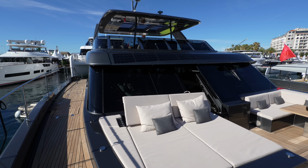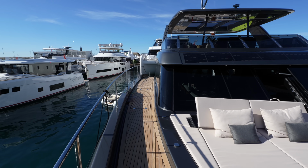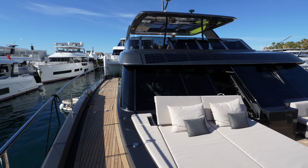The length is 60 feet or about 18.3 meters. And because this is a catamaran, you have a very wide beam of 35 feet or about 10.7 meters.